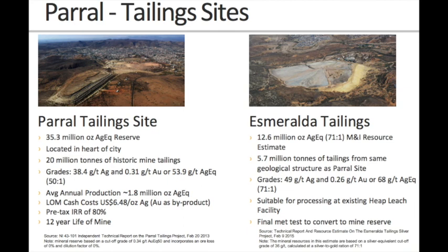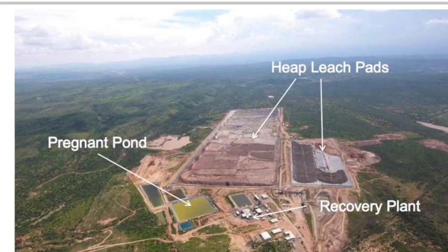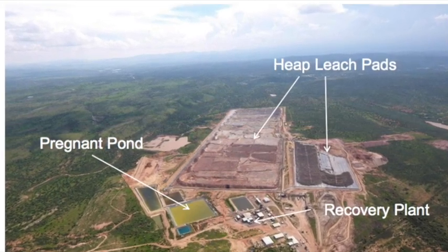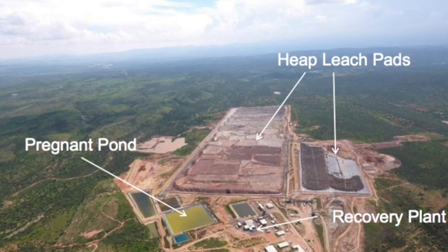GoGold is paying the city of Parral $57,000 a month to take ore from the tailings. This means the city wins both ways. It gets money up front, and Parral wants to get rid of the tailings anyway. They are a hazardous nuisance. The tailings are brought to the GoGold Contamex facility. It's fully operational. It had some hiccups in the startup process, but those have been ironed out. Now, the company is going to crank up production.